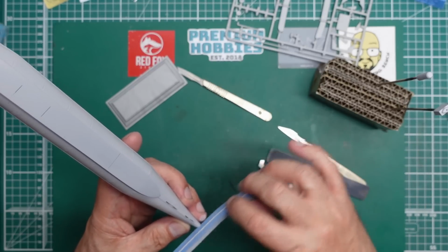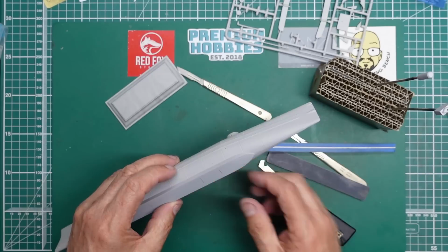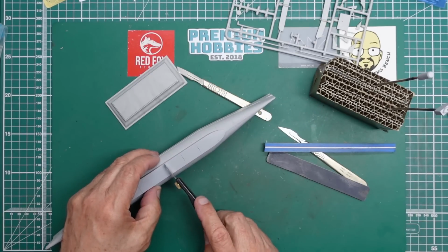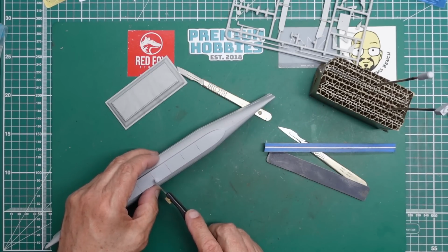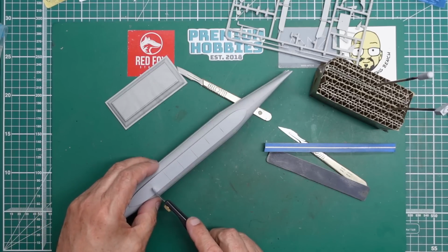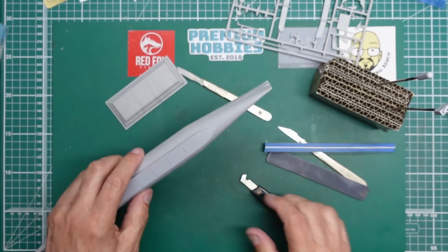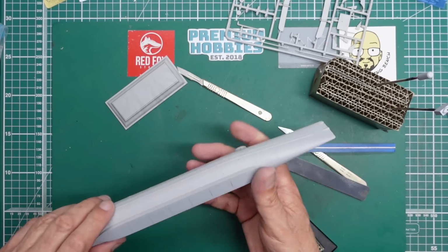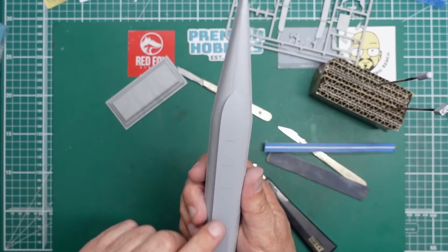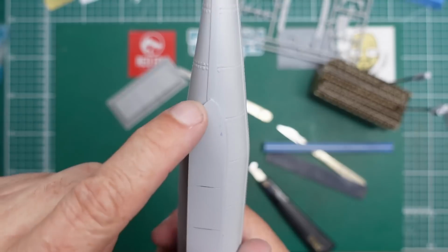But as I say, just remember, the grey primer makes everything jump out. So if there's anything there that's not quite right, the grey primer will make it jump out. So if it's an area where you're going to go in afterwards with black, you will probably find you'll get away with it, if it's not perfect. But you can see how flat that bottom is. We've got a couple of bits here and here that have got to be done.